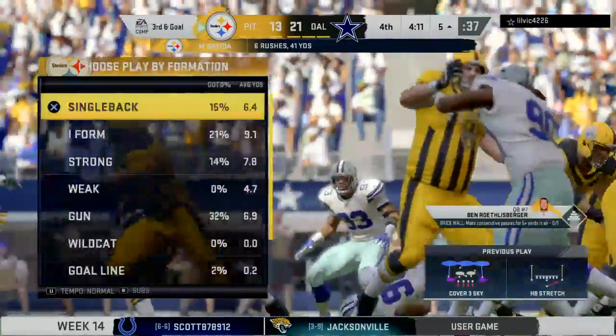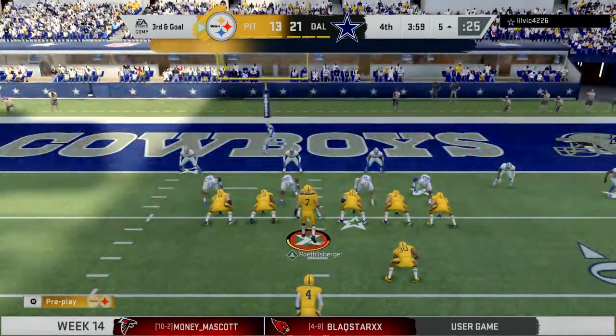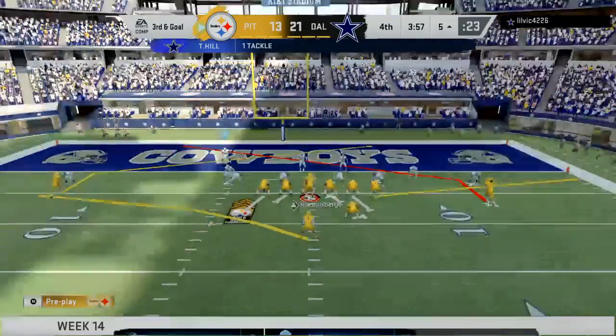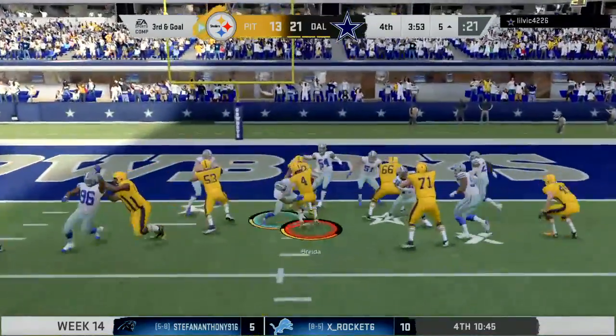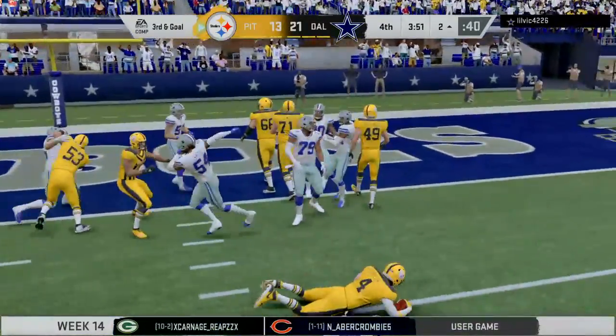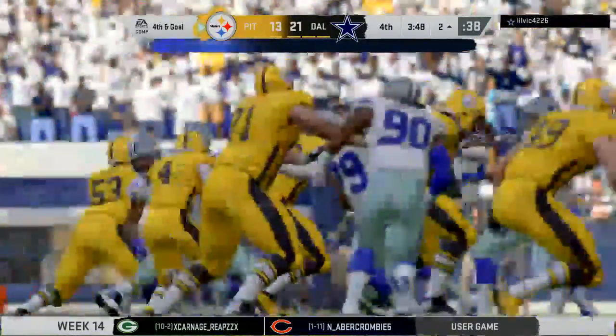Pickup of 3. That run didn't get very far, and I think when you're looking at his dimensions, he's a little bit on the smaller side. He's counting on the big guys up front to escort him in, and they couldn't create any kind of space for him, could they? Didn't get the push they needed. And he's going to be taken down here still a couple yards short of the first.